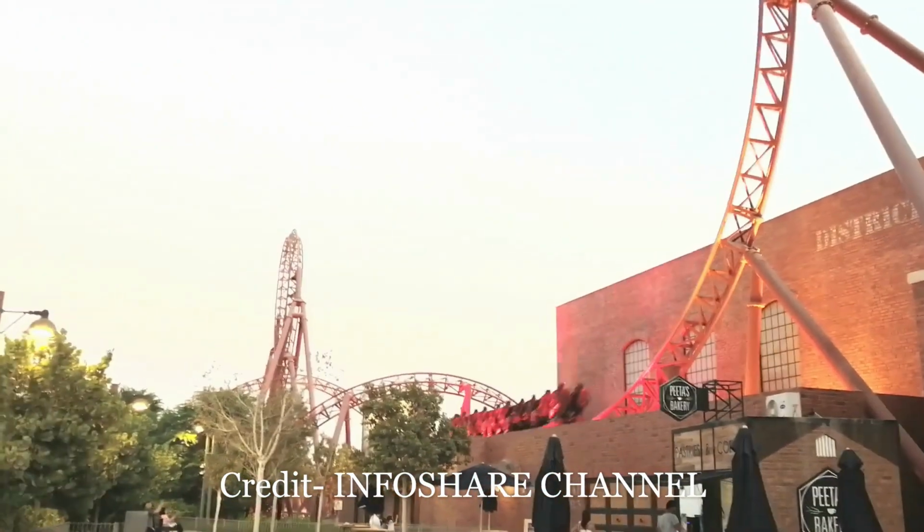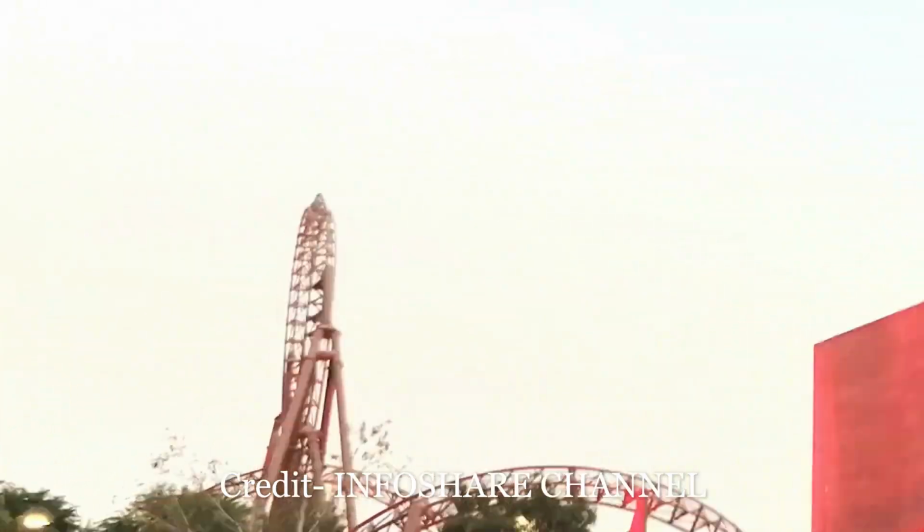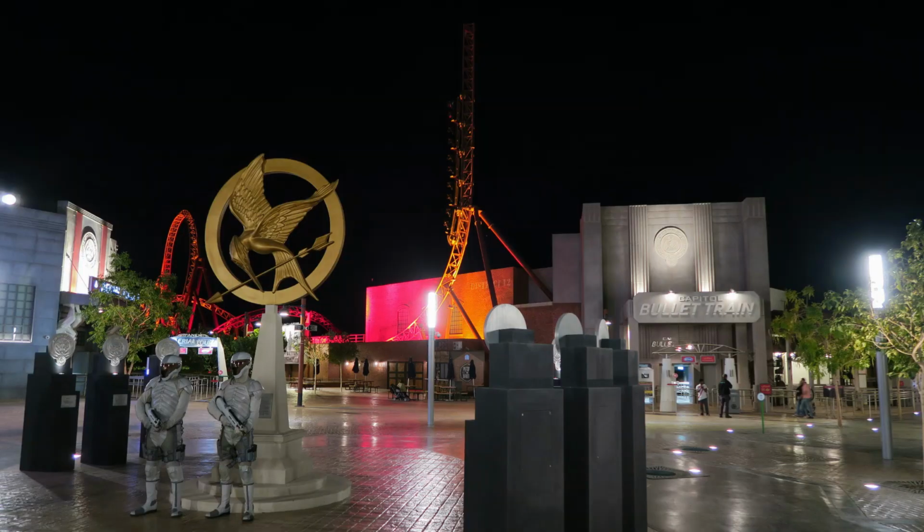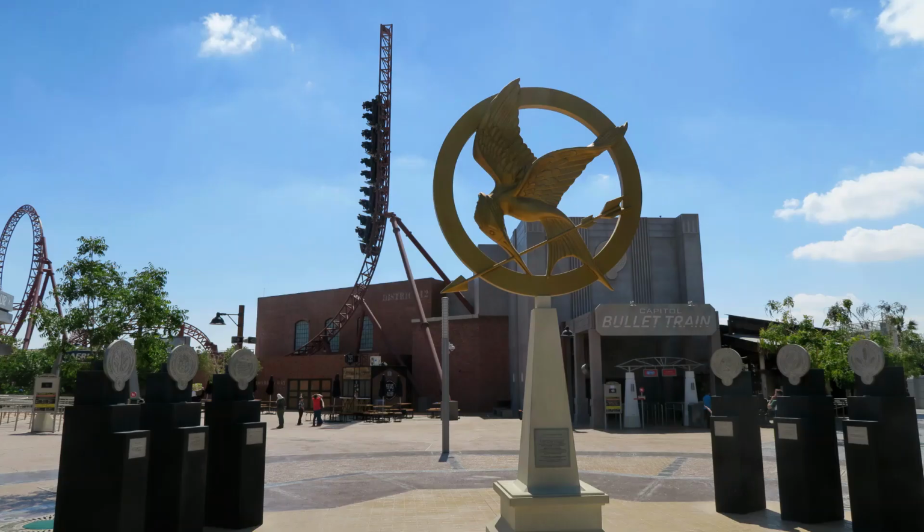The rest of the layout is a compact twister with some airtime, a forceful low to the ground turn, and a nice zero-G roll. This coaster does have a bad rattle throughout, but it never becomes uncomfortable due to the restraints. And the coaster has a wonderfully themed queue line to the Hunger Games franchise.